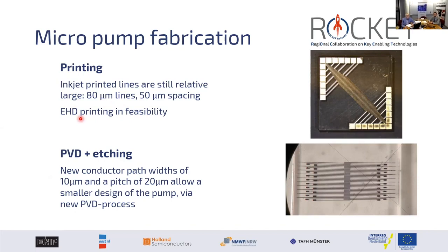Now to also explore the miniaturized functionality of the pump, Microtech also did the experiments with PVD and etching, so lithographic processes, to understand the characteristics of a micropump by making these fine feature structures. So that's what we ended up with so far within the project.